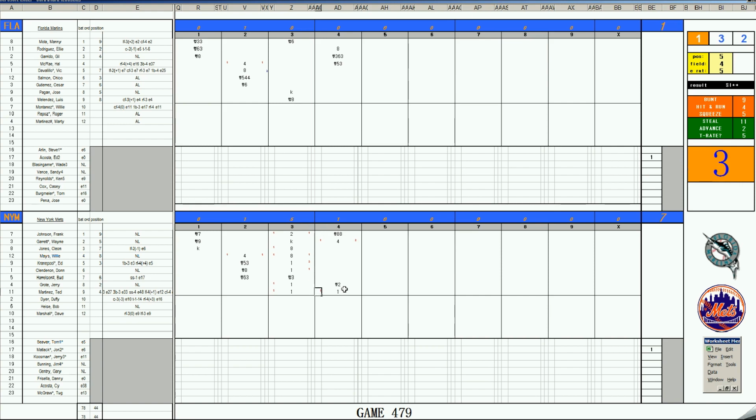And we're a hit away from sending Ed to the showers. Cleon Jones, 2-6, and Cleon obliges. That'll do it. Not a good day to be Ed Acosta, who had a really nice year for the Padres in 71, 3-3, 2.74 ERA. No relation to Cy Acosta, who is in the Met bullpen, though they probably exchanged pleasantries in the pregame.